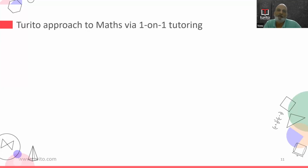So let us suppose we want to start fractions. Already, if the student knows what a fraction is, how it is represented, what is the numerator, what is the denominator, everything. So the prior knowledge of the student is tested before going into the depth of the concept.